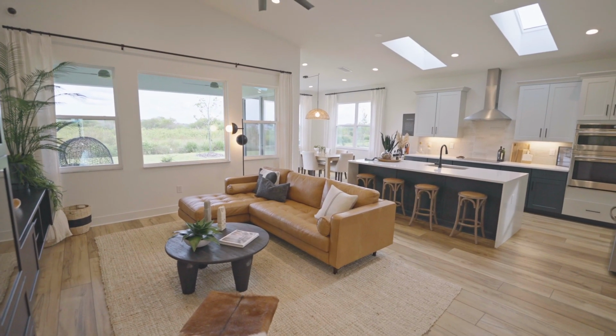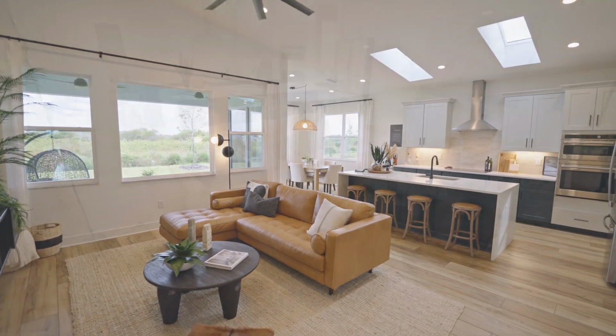Look at the ceiling height over here. This is a standard feature with the builder. Look at the amount of light.